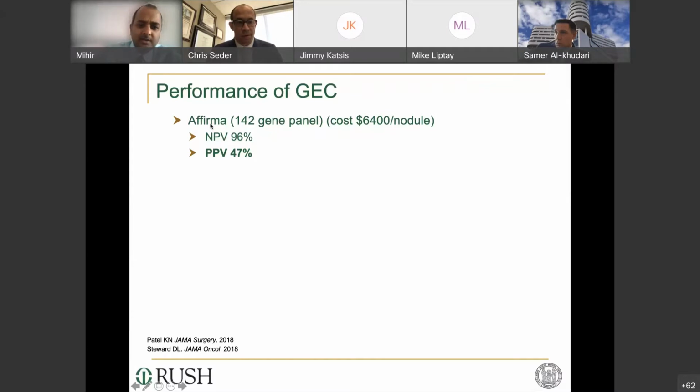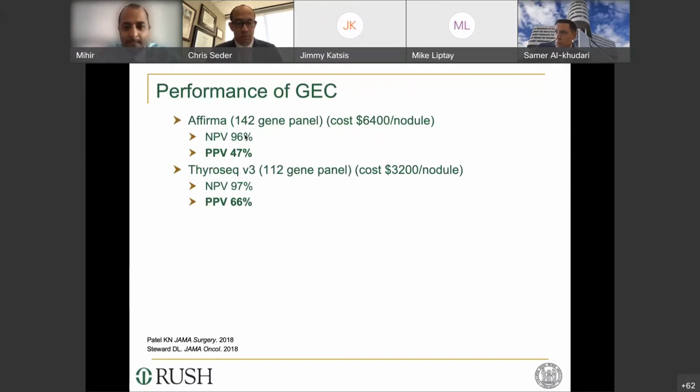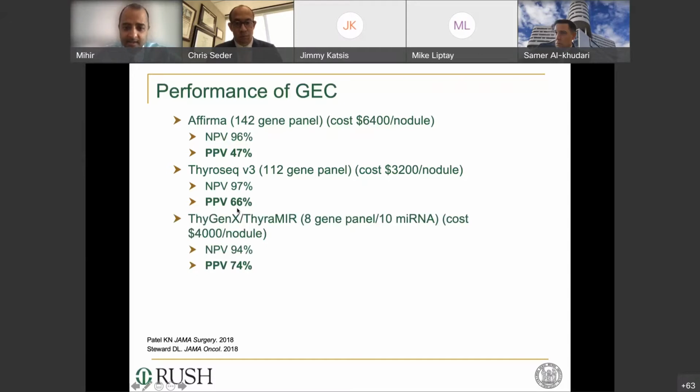But my concern with the Afirma panel is that the positive predictive value is about 47%, and the cost is about $6,400 for the patient. And so it's something to consider there. Again, the Thyroseq version 3, it's something that I use a lot. And again, it's about $3,200 per nodule. But the positive predictive value is a little bit higher.